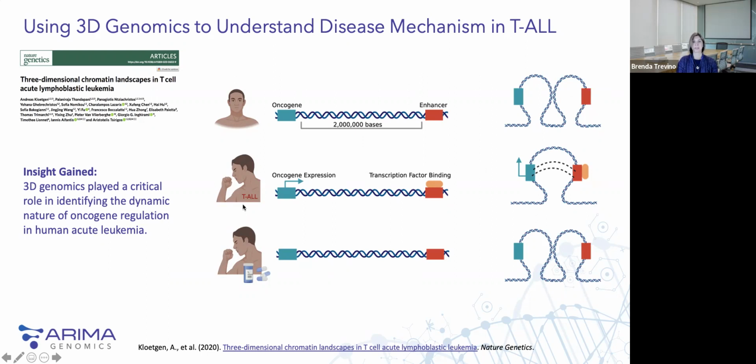interacting. And in T-ALL diseased samples from patients, we see basically a very similar expression with your MYC oncogene. Now we know that there's transcription factor binding, but now that you have some misfolding going on, which is able to be seen only with a 3D genomic approach like Hi-C, we're able to see that now without this second loop, a transcription factor is able to bind to this enhancer, drive MYC expression, and now you have your MYC expression increased.